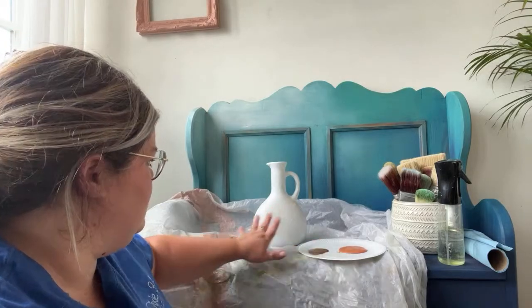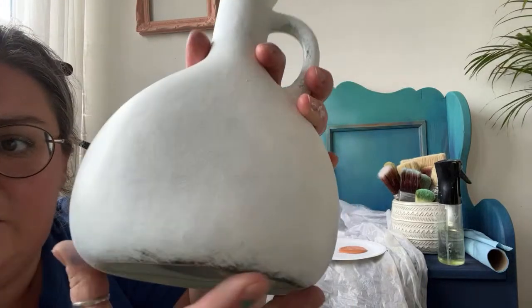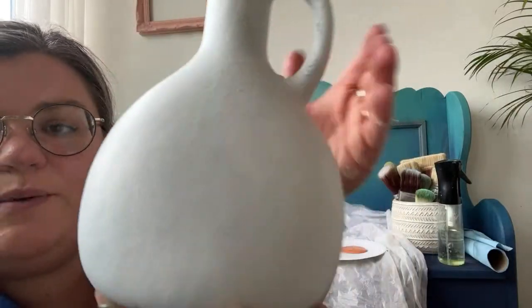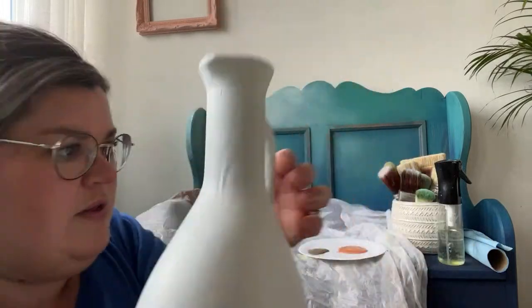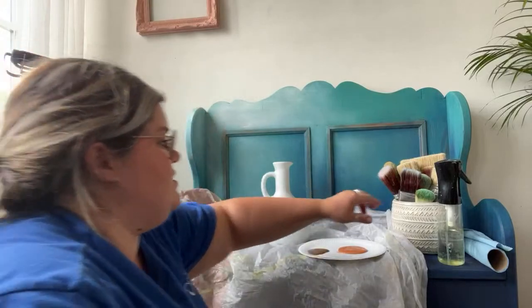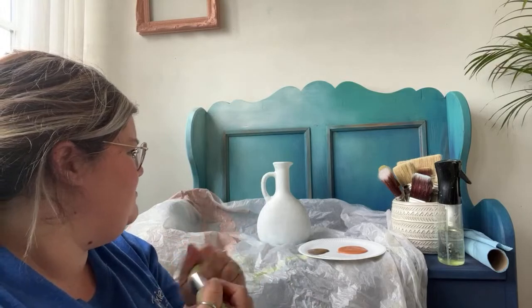So, 2 colours on here. I have stippled on the Slick Stick. So if you can see, if I just turn it that way, I did stipple it on. So I haven't painted this in those kind of strokes. I've stippled it on the surface. So there is a little bit of texture on there, but not too much. So there's my brushes. I'll use this brush. This is the Belle brush.